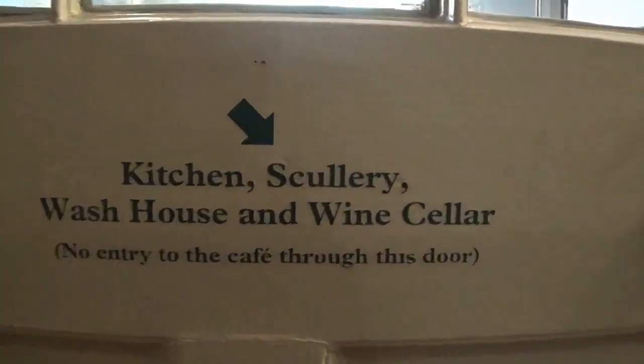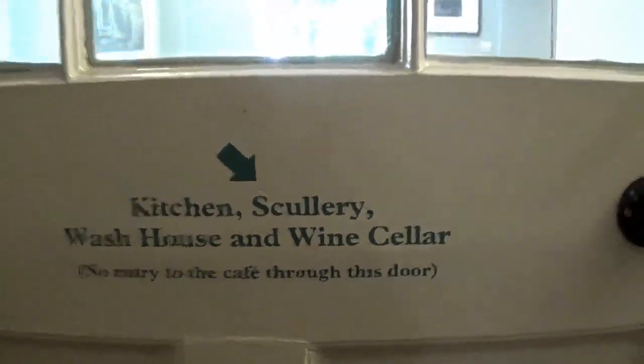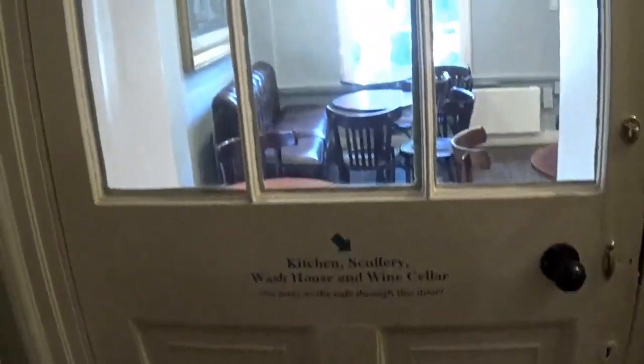There you are, guys. What did I tell you? Scullery, kitchen, washhouse, and wine cellar. See? Told you it's called a scullery. Okay. Catch you guys later.